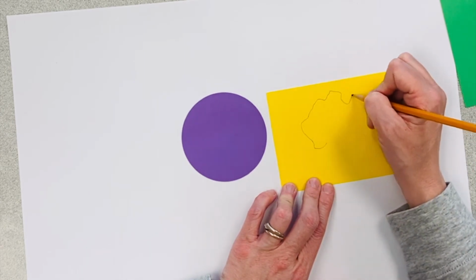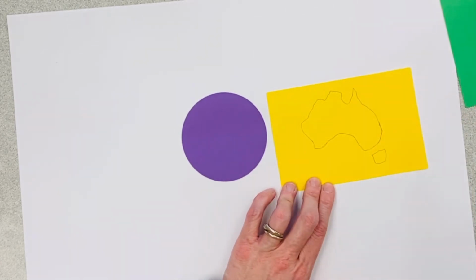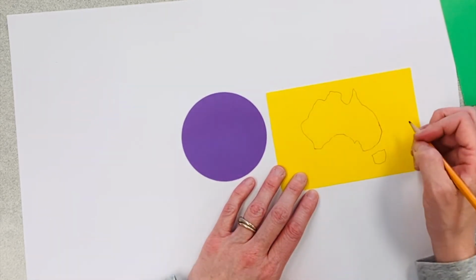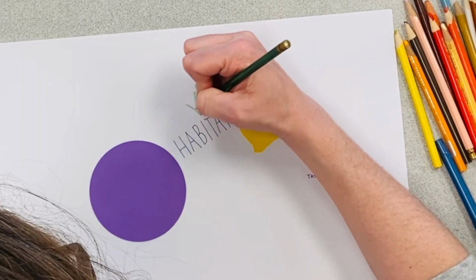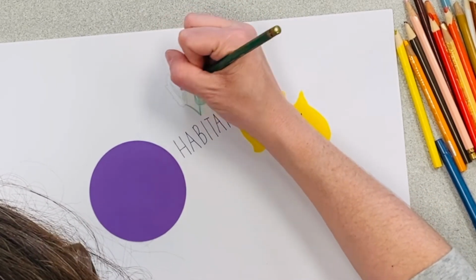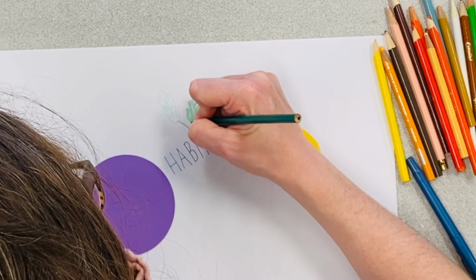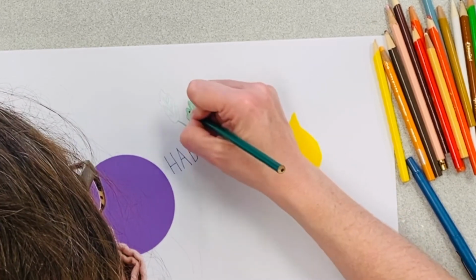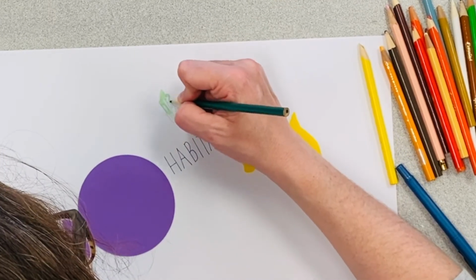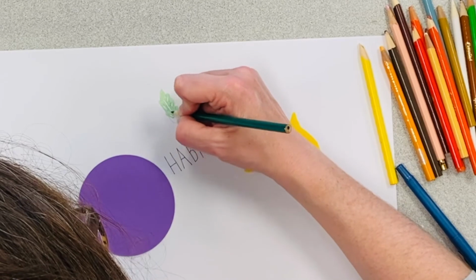For instance, I learned that platypi can be found in Australia and Tasmania. So I used a scrap piece of paper to outline the shape of Australia and Tasmania and glued it on my paper where I would have the related ideas under my subtopic habitat. You can also add color using colored pencils or markers or crayons to your mind map. For instance, platypi are found in the rainforests of Australia and Tasmania, and they're also found in streams and rivers. So I drew kind of tropical leaves and then a little stream.